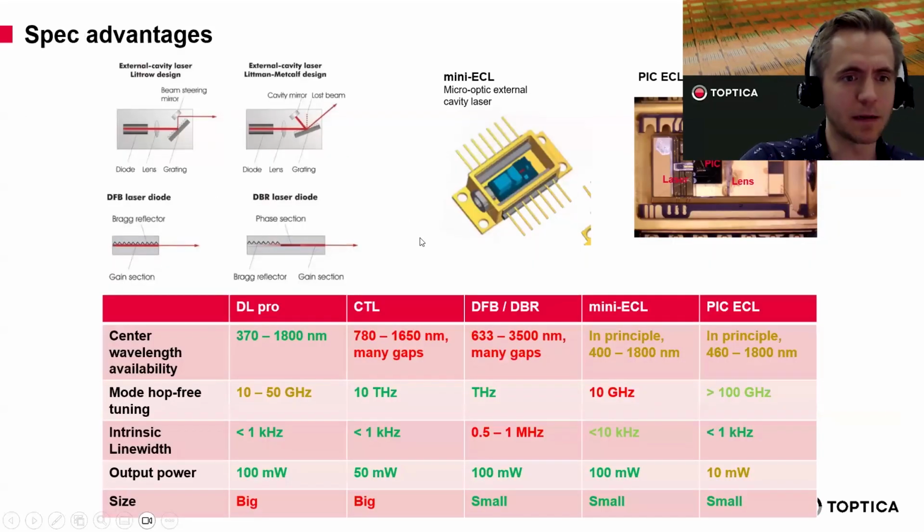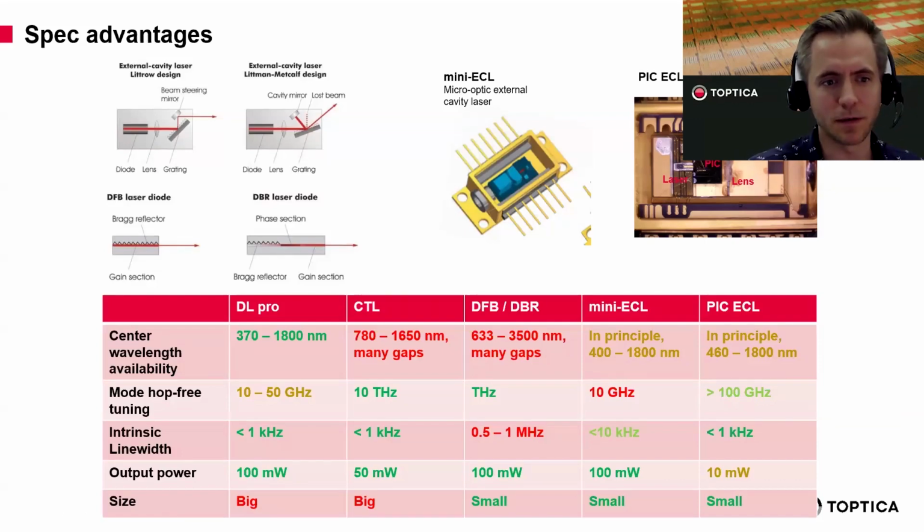More specifically on the spec advantage, Toptica offers a large range of lasers to get wavelengths in the visible and near infrared, all based on making a tunable narrow linewidth laser around a laser diode. For a long time, we've offered external cavity diode lasers that rely on bulk optics to provide external feedback that allows you to get a tunable laser. These are our DL Pro and CTL platforms that give you wide tuning, narrow linewidth, and so on, so you can address any atomic transition.